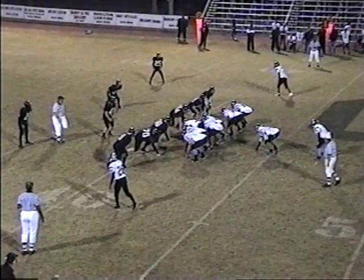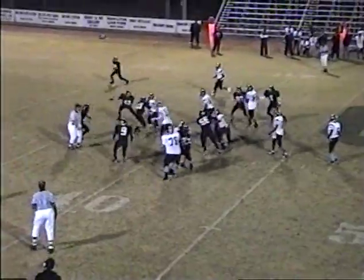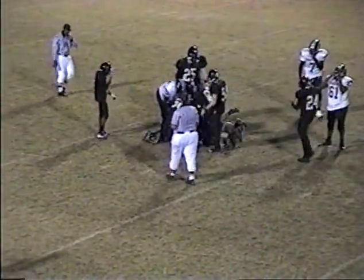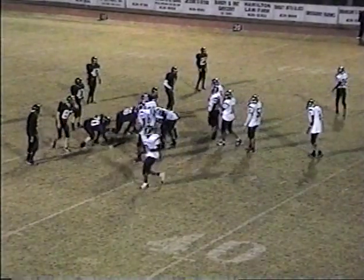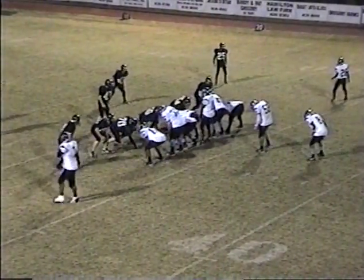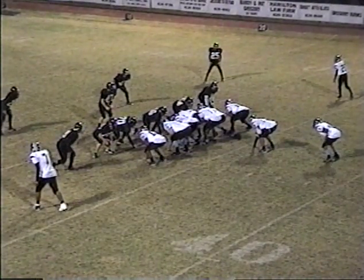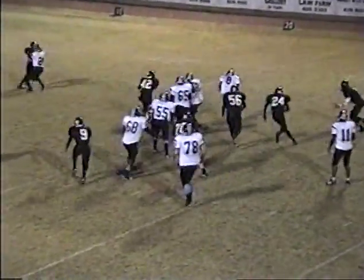Okay, first and 10, ball on about the OG 41. Okay, second and one. It's a wiggle motion, I think.